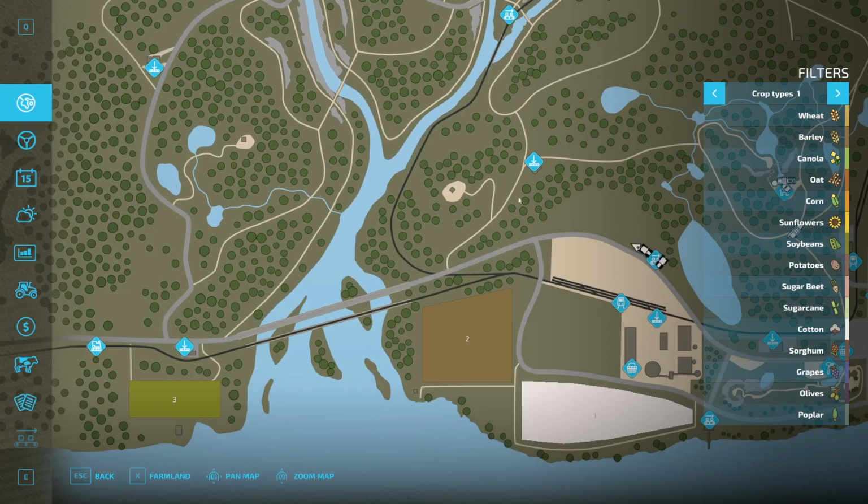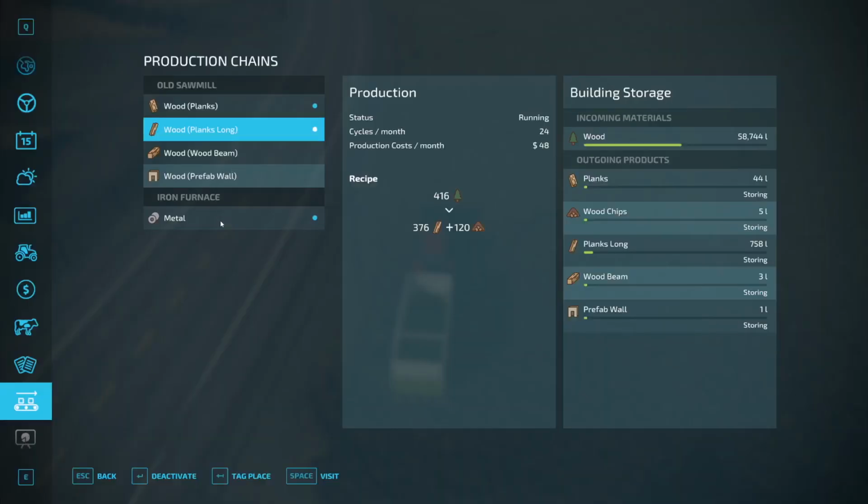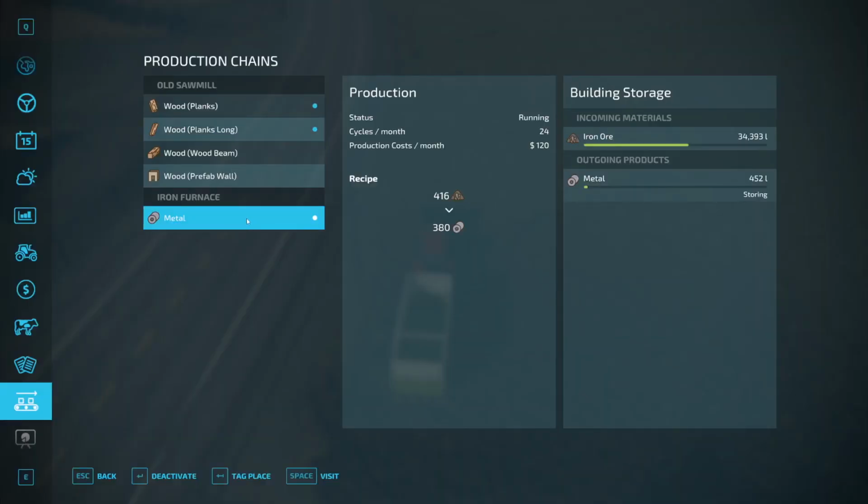So let's see what the iron furnace is at. We're okay. We're back up to 34,000 liters. So one more, well, 20. I'm assuming it holds, well, 60. I'm going to say it holds 60. But one more trip would be enough. I think that's enough for today. One trip a day should be enough to keep that production going.